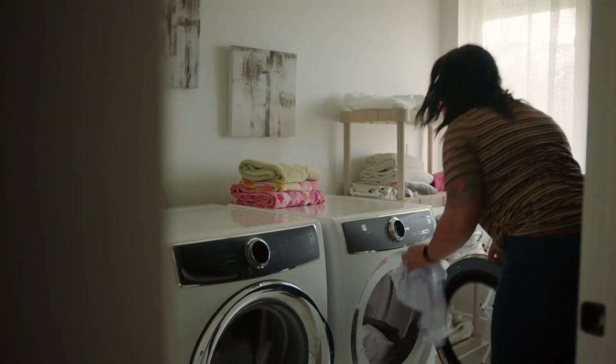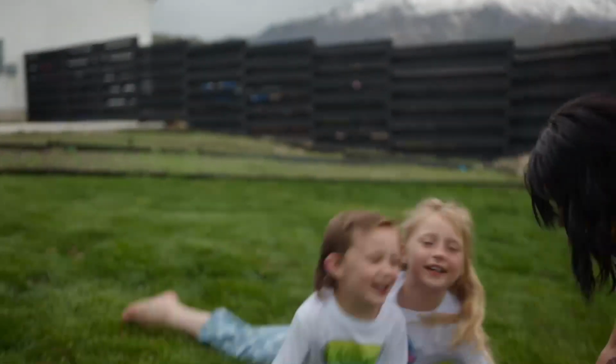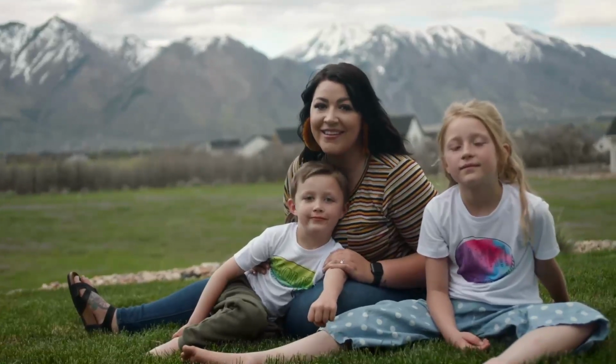My kids are super wild and they're always getting into messes, so the fact that this will hold up in the wash really well is really exciting. It's really special when you can be creative and make something, but it's actually something that you'll use in your everyday life.